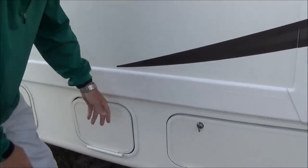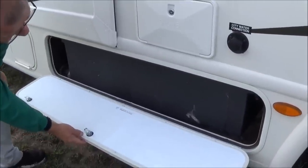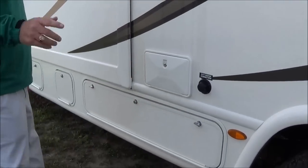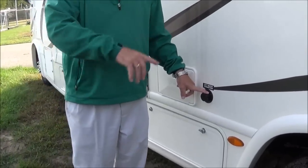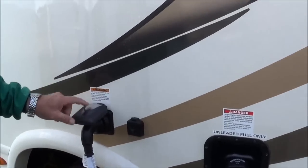And here we have a compartment. That's your water compartment there, I believe. Here then, you have access to your tanks. Nice thing about the Thors, it's very easy to access everything that's in the coach. You have your outside shower here so you can spray off your feet, spray the dog off, whatever it may be. You have your city water connection, which you just hook right up to your water connection and it'll run right through your coach. Here we have our 30 amp service right here, which you go and plug in, and it will have a light.